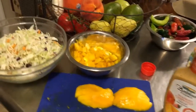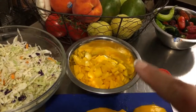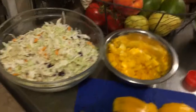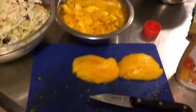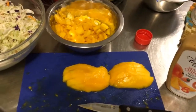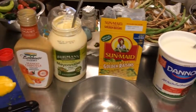Okay guys, I have about 1.5 mangoes cut up in the bowl. Probably a little less than that. There were some soft spots that I cut out of one of them. I have my cabbage and carrot mixture here. I still have some mango sliced up into long strips that I'm going to use for garnish, and I'm just going to put those in a little bowl by themselves in the fridge. And then I am just going to start mixing.